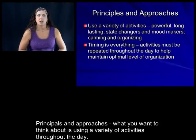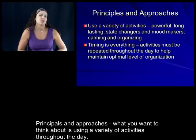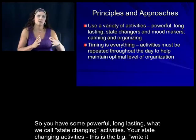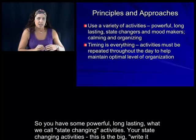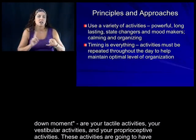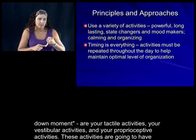Principles and approaches. What you want to think about is using a variety of activities throughout the day. So you have some powerful, long-lasting, what we call state-changing activities. Your state-changing activities, this is the big write-it-down moment, are your tactile activities, your vestibular activities, and your proprioceptive activities.